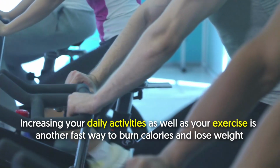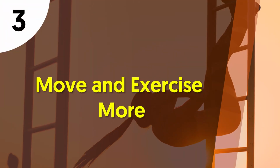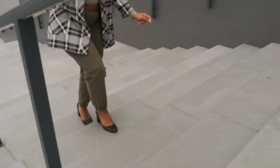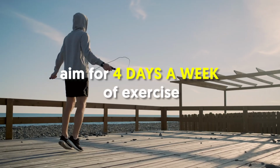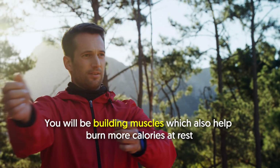Increasing your daily activities as well as your exercise is another fast way to burn calories and lose weight. Here's how. Number 3, move and exercise more. By moving more, it can mean doing gardening, using the stairs at work instead of riding the elevator, or parking the farthest away at the grocery store. In addition to that, aim for 4 days a week of exercise. You will be building muscles, which also helps burn more calories at rest.